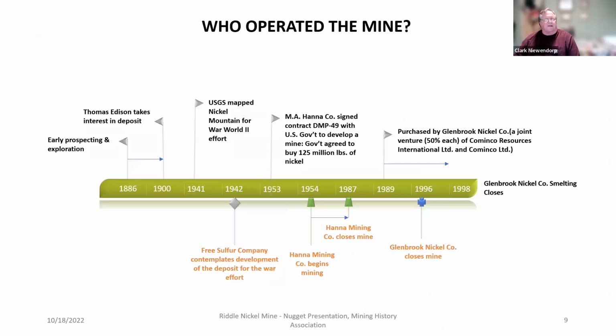So let's give you a kind of a timeline of who operated the mine. So let's start here. The nickel was actually discovered, I guess you would say, in 1886. They kind of poked a few holes and put a shaft here and there up into the 1900s. Even Thomas Edison had an interest in the deposit. It didn't go anywhere.